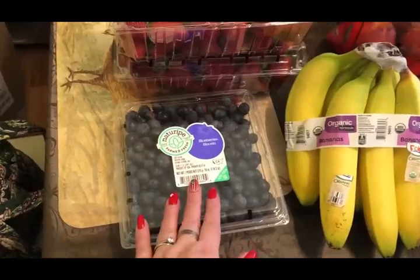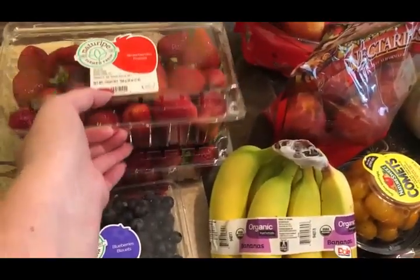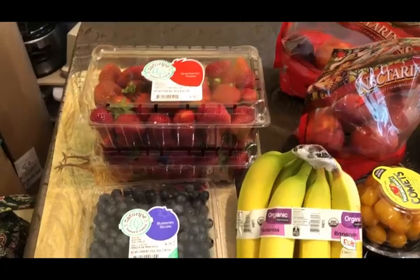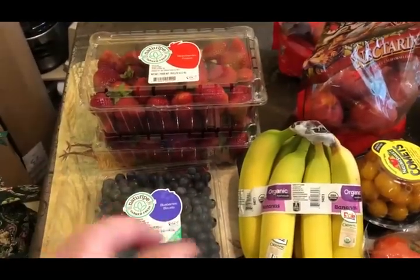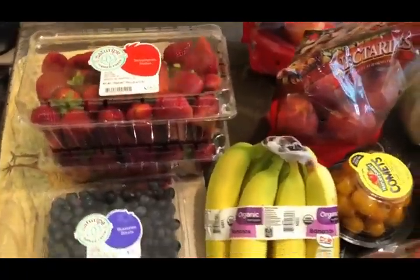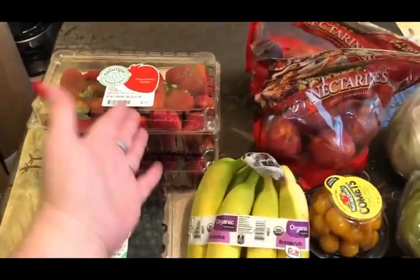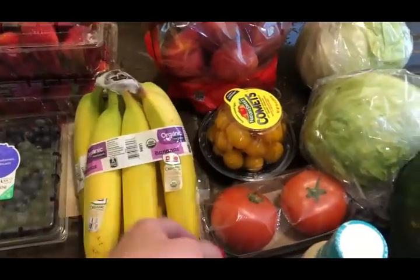I got some more blueberries and strawberries. Some of these I will leave out to eat fresh. The rest I will put in the freezer. Our garden, our little strawberry patch, is going through its 2nd round. There's a lot of really little green strawberries out there and blossoms, but nothing ripe yet. So I'll be happy when what's out in the garden ripens up. But in the meantime, I will continue to buy them while they're in season at the store. I got some organic bananas.